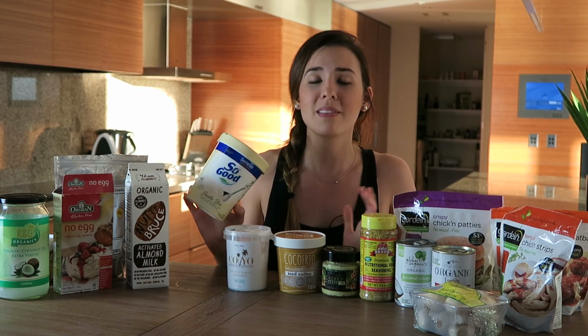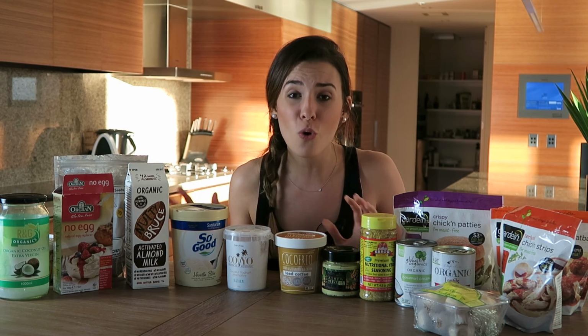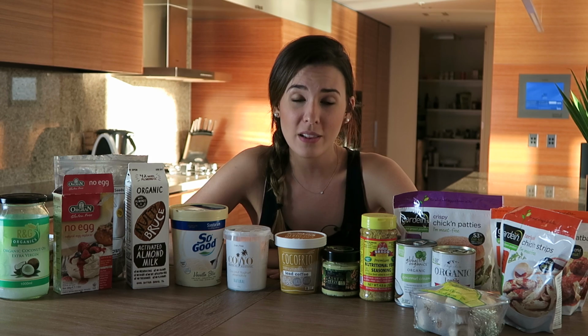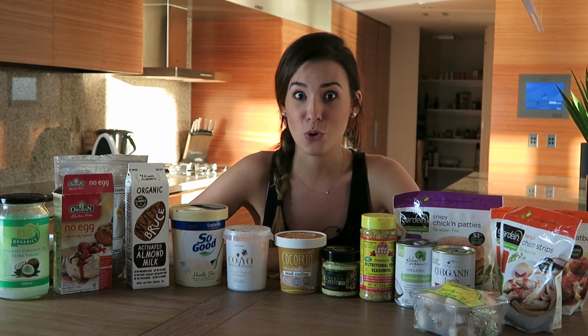Second last is ice cream. First up, we have the So Good soy milk ice cream. Like I said before, I try and avoid soy where I can, but there is coconut milk, there's almond milk, there's cashew milk ice cream. There's just so much out there. And sure, it can be a little bit more expensive than your regular ice cream, but if you're not having it all that often, it is a great alternative to something that is just so delicious.